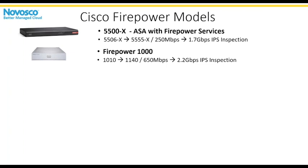The big difference between a Firepower 1000 and an ASA is that when they bolted the Firepower services onto the side of the ASA, there was no hardware acceleration. Everything was done as a software module, and when you enabled all your IPS inspection or your application visibility and control, this had a dramatic effect on reducing the throughput of the device. So the Firepower 1000 is a full FTD, no ASA software. It's the full FTD software, and it has an MPU for acceleration.